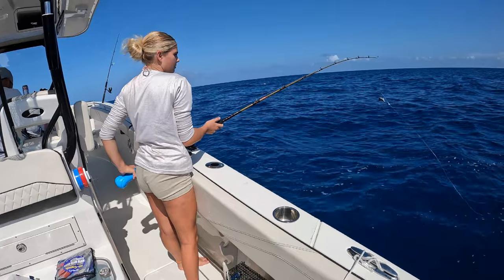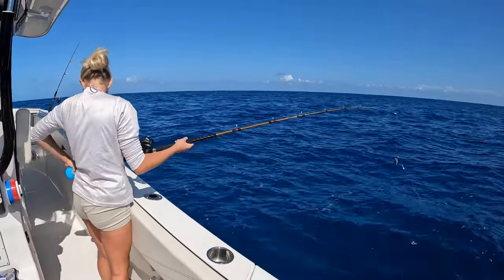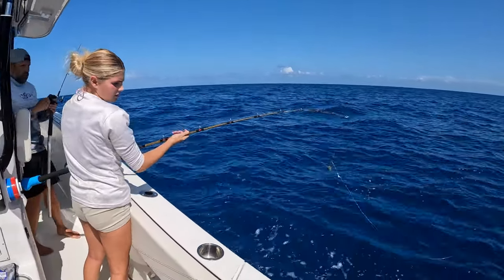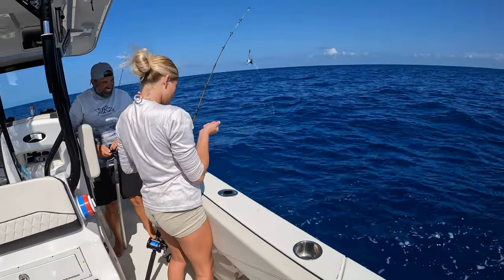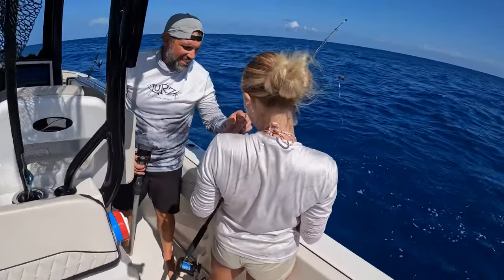Maybe it was a shark. Really? That's the only thing that'll work. We gotta see if it's cut or if it's broke. Is it? What's broke? Oh, that's cut. Really? Yeah. So it was a shark.